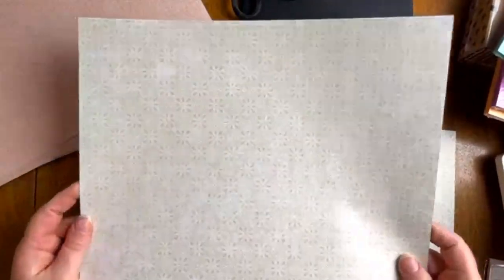And yeah, I think this is basic beige. I'm going to have to get that. I'm going to have to look at that piece that I just took off.